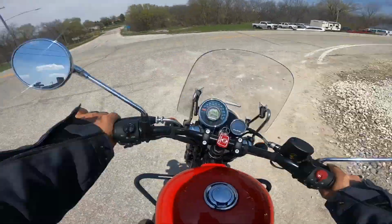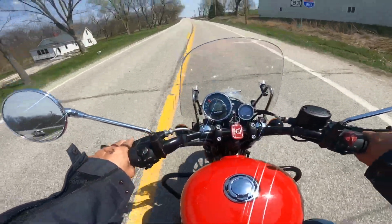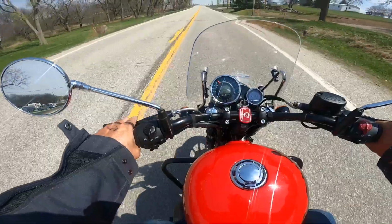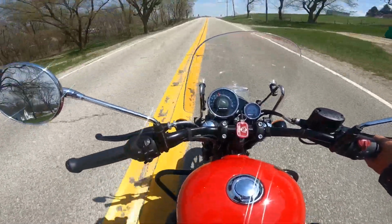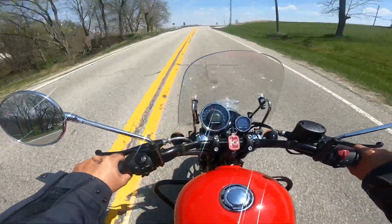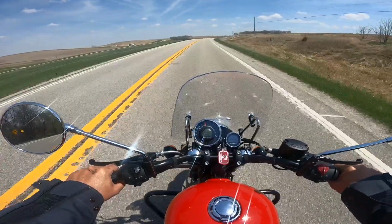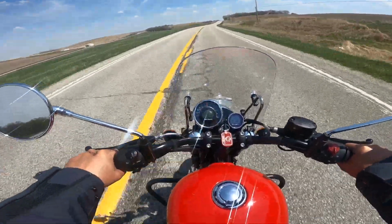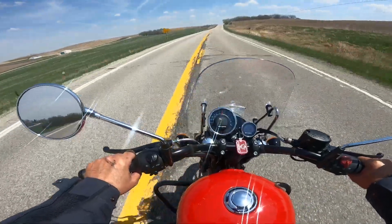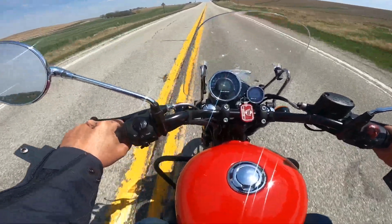Let's take it on the highway and see what we find out about the ride. Got to get used to that heel shifter. I love those things. I just never get a chance to use them. Pulls very well. Look at that, right up to 50. It's a pretty windy day and we're riding into the wind right now, so that's pretty good acceleration. I like it. Fifth gear, there we are.